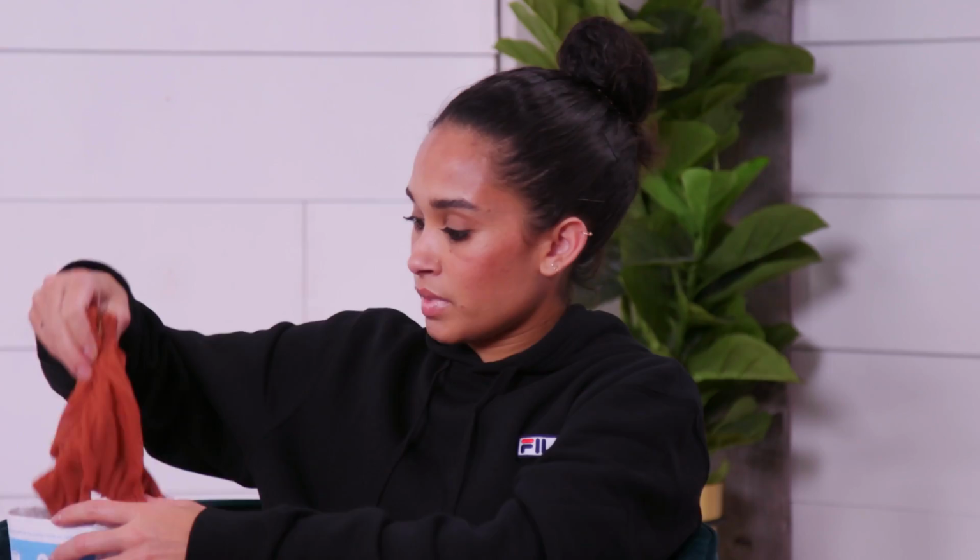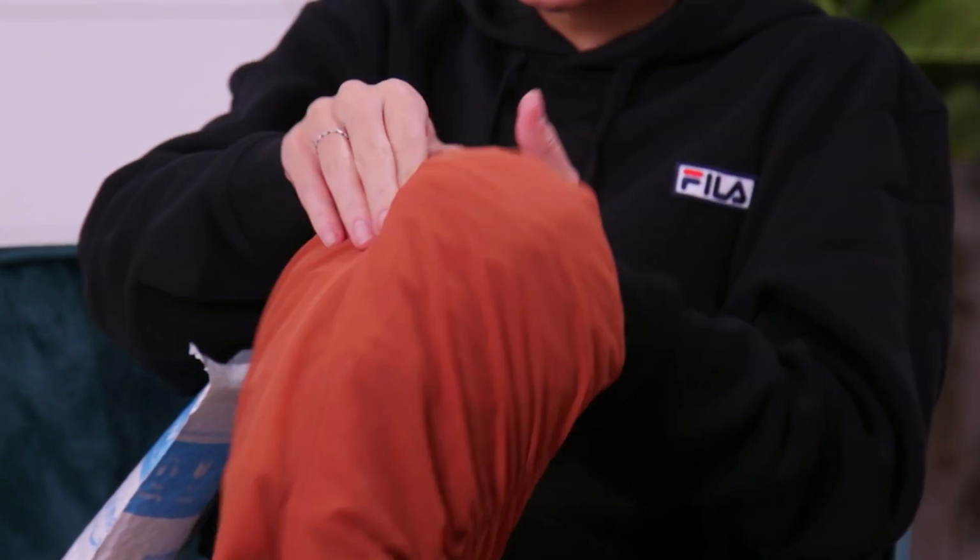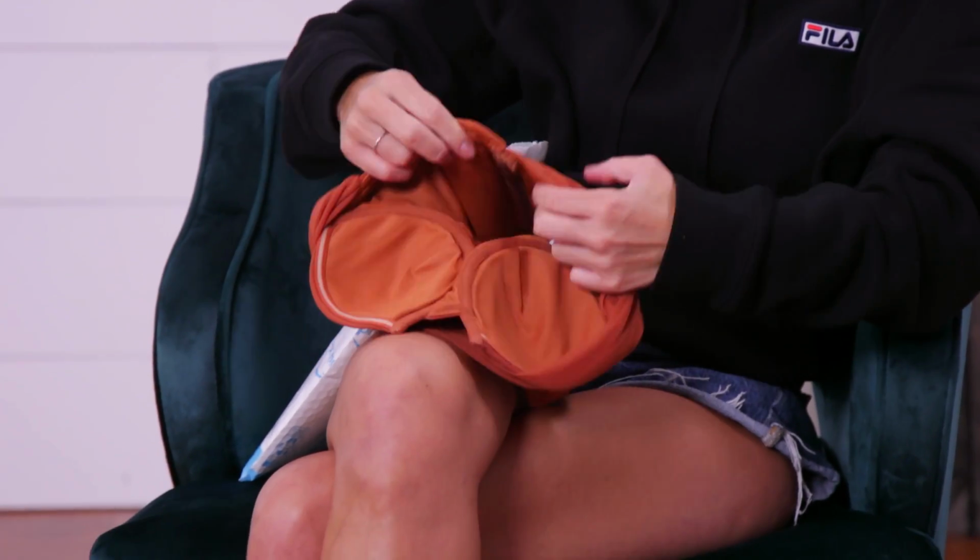Cute. Pretty good. Okay, Shana, you have the second corset. Here it is. Underneath this texture, there is a corset design. If I flip it inside out, you can see that it is a corset with boning. It has, yeah, I felt the boning in there.